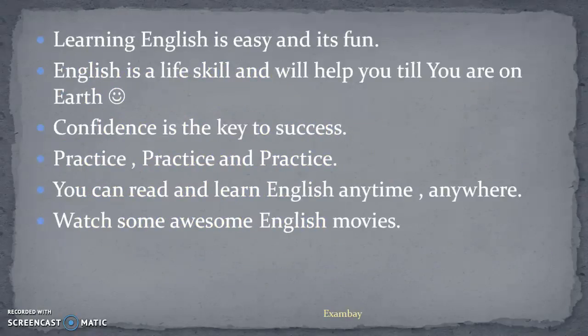Then learning English is very easy. English is a life skill, it will help you as long as you are on earth in every sphere of life, every phase of life. When you are in a job, if you are speaking to somebody, if you go to some foreign country, if you go abroad, English will help. English is a universal language and confidence is the key to success. Don't lose confidence or be afraid if you make mistakes initially.